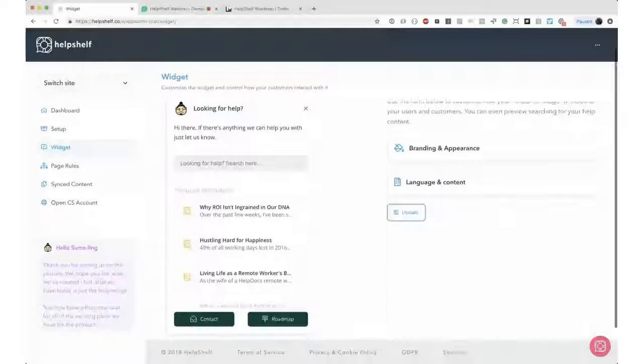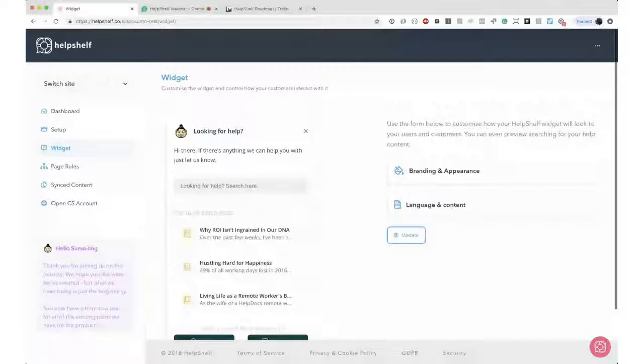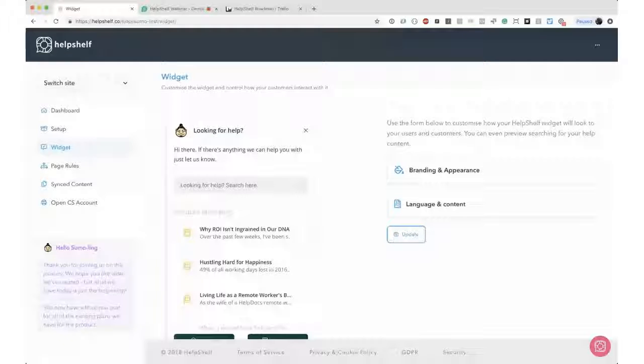Cool, so that is the widget. Much more still to come over the coming weeks with regards to what you will be able to do with this. But this is just the beginning. It's super powerful. I hope you like it, and hopefully it's an easy process for you to stamp your brand upon it. So let's now jump to page rules.